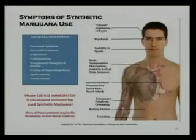And then this is kind of a pictorial showing what I just talked about. But what I like about this is, if you suspect someone's used synthetic marijuana, please call 911 because these symptoms can be life-threatening. And that is true. And it just gives you a good picture representation of what this drug does.